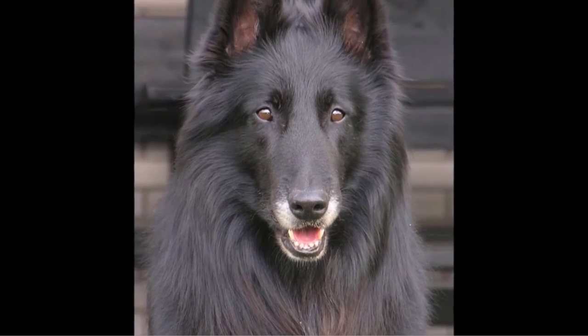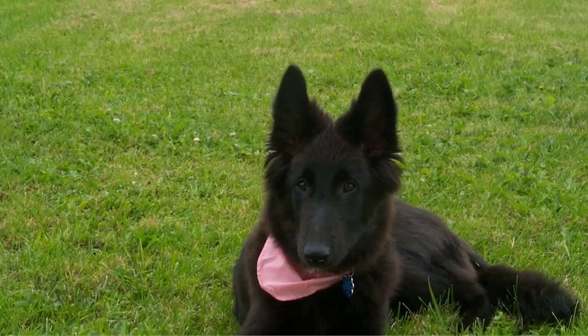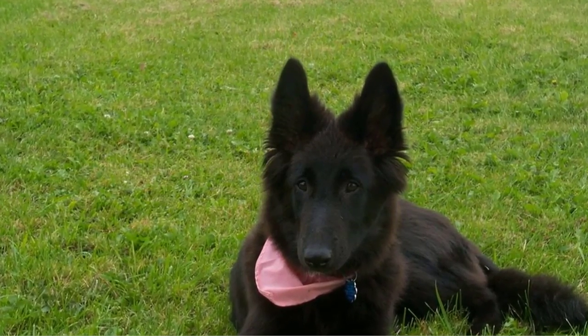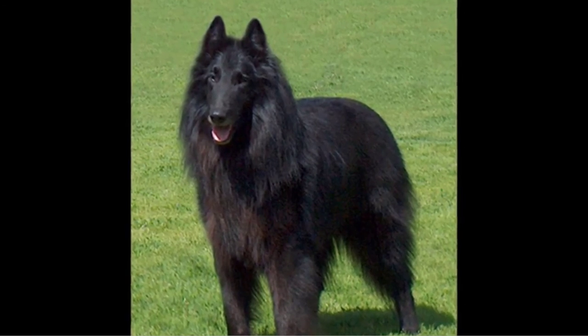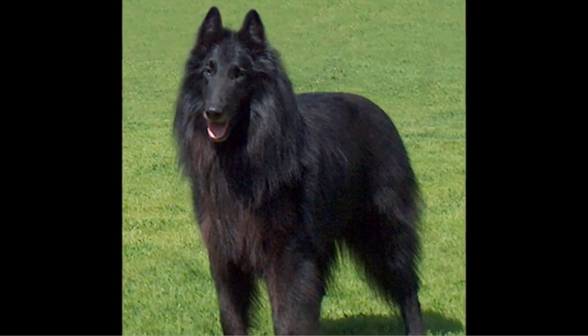The Groenendael bonds deeply to its people and cannot live outdoors or in a kennel. It needs to spend time with its family every day, and may experience separation anxiety if left alone for long periods of time.